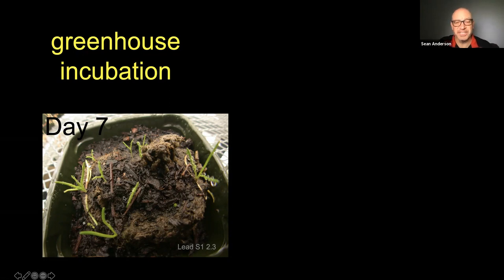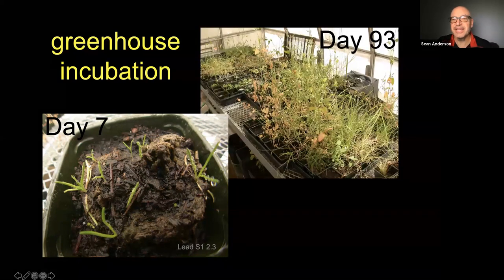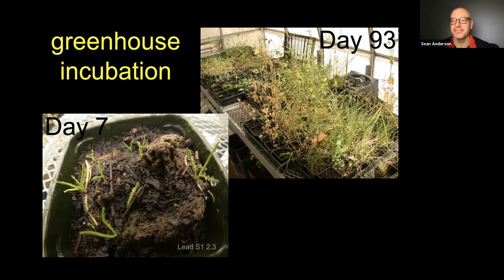This is from one particular site, Ledbetter. Where's Ledbetter? Ledbetter is a site up in the San Francisco Bay Area. So this is one of the sites. And after a few days, look, there's a plant growing. And then this is what the cores from that collection look like on day 93. So it's a forest of stuff, right?